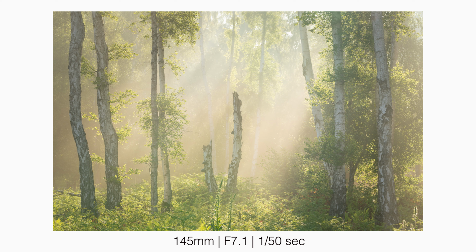Wonderful sound of a cuckoo. Sign of spring, sign of nature.